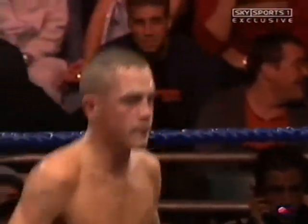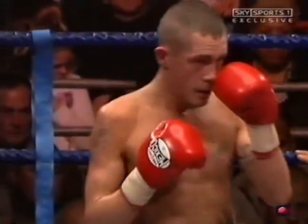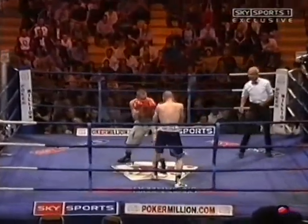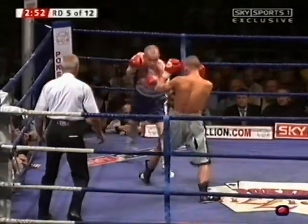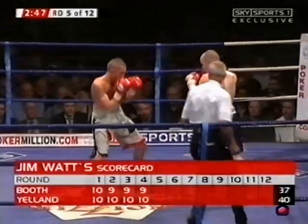For me, he's not landing clearly. He's not penetrating the defence. Yelland, I think, is boxing beautifully, pacing it beautifully, doing everything right. He is the one landing the accurate, clean shots. As so often in the roller coaster career of Nicky Booth, can you believe he's only 23? He has a fight on his hands.